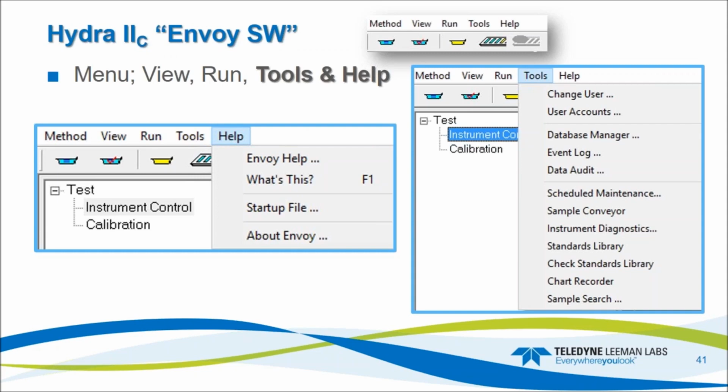You have your events log, your audit trail, your sequence, schedule maintenance, your sample conveyor, and some instrument diagnostics where you can check out the system and make sure it's functioning properly, and you can pull some of that information and add it to your offline logbook. So if something starts to go foul on you, you can quickly track it in your logbook going back in time and see when it started to change, and that might help you with some of the maintenance on the system as well.